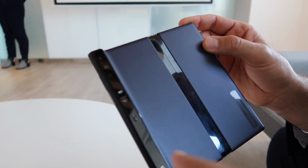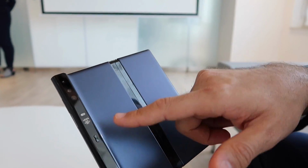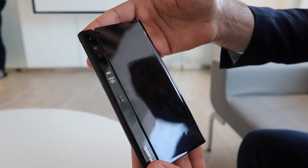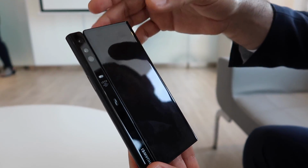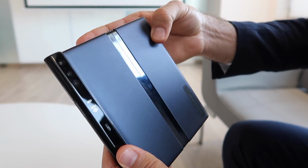So guys, I noticed there's actually a button. Do you have to click that button to open it? Yes, so this will help you when you fold the screen to be clicked and not keep moving. And when you want to unfold it, just click on this button, and that's it. You will have the full screen at the back.